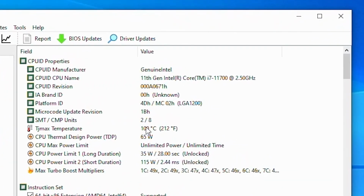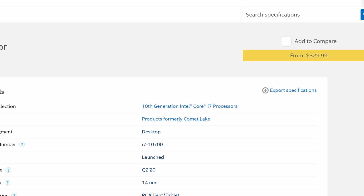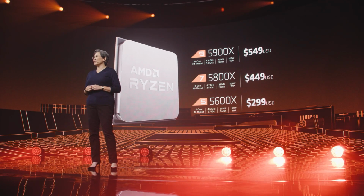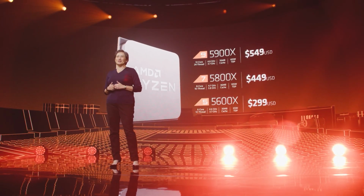Still, keep in mind that this is the non-K model, which should already be quite a bit less than the 5800X. Basically, if AMD doesn't lower the pricing on their 5000 series, 11th gen could still be a win for Intel.